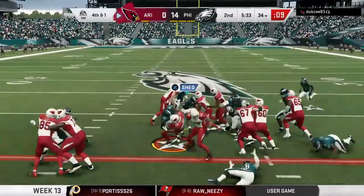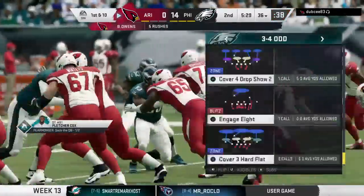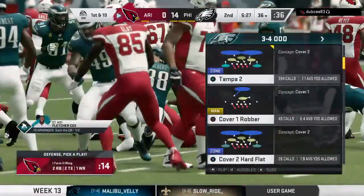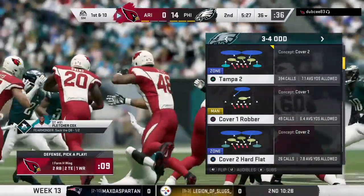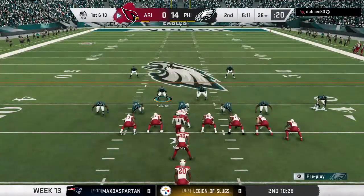They'll try and run for it. And a great effort there to shed the contact, and it helps them pick up the first. A big roll of the dice on 4th and 1, but it pays off. They convert. And the Cardinals first down. The 4th down run successful.